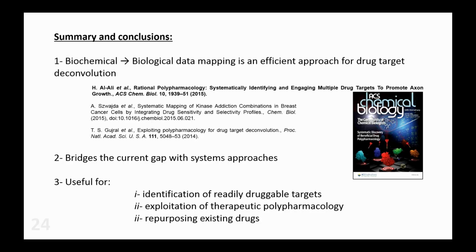Then there is the immediate utility in finding readily druggable targets, seeing that you're starting from assayable targets, and in being able to detect and exploit therapeutic poly-pharmacology. And finally, as comprehensive biochemical profiles become available for FDA-approved drugs, this kind of approach may be used to expedite drug repurposing.